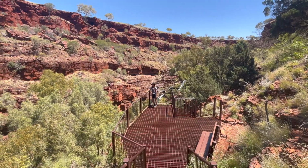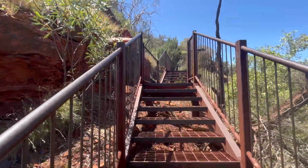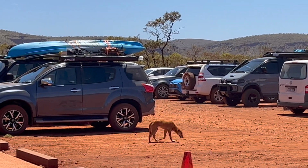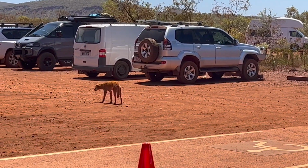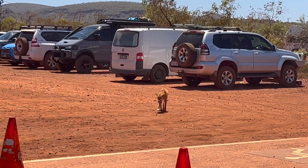This is the last part of the loop, the lake back up the stairs. Arriving back at the car park, we saw a dingo. These wild dogs are endemic to Australia, and although they look like domestic dogs, they're definitely wild animals. They should never be approached or fed.